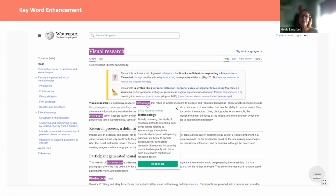We also have a feature called keyword enhancement. This is where we integrate with content. The example here is from Sage Research Methods, based on a keyword search. Here we've entered visual research, and it searches through the integration with Sage Research Methods for this particular example. It picks up any words that appear within Sage Research Methods and highlights them, and when you hover over them, it gives you a definition, tells you where it's coming from, and if you click on read more, it takes you straight through to the content package itself.